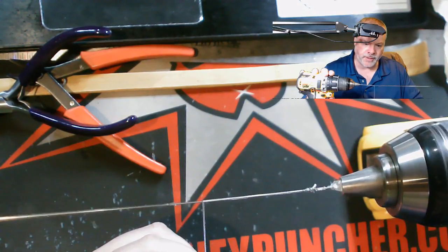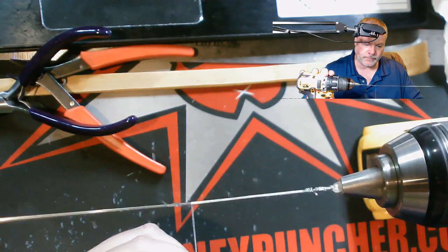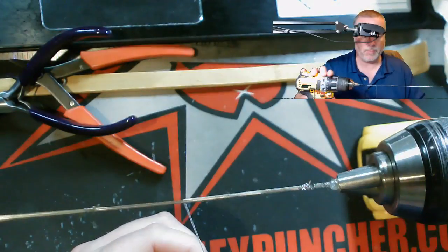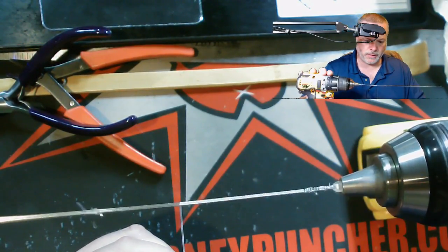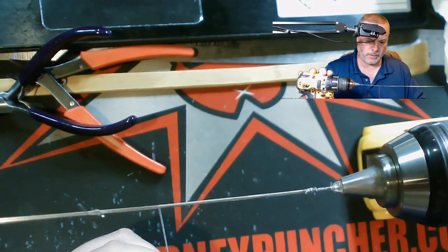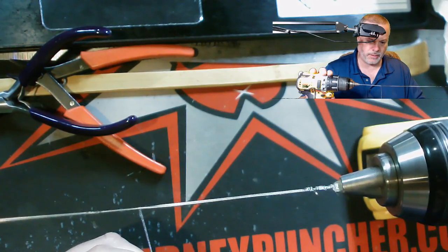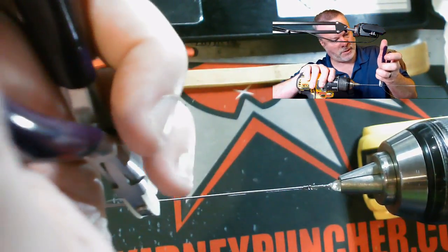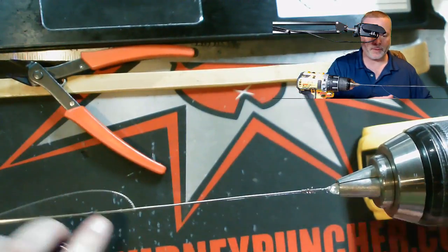All right, it's fusing up nicely. Okay. Move that down just a touch. Come on, drill. Oh, it still looks good. I thought it was coming up. I saw it starting to look like it was coming apart, but it's still good. We're good.